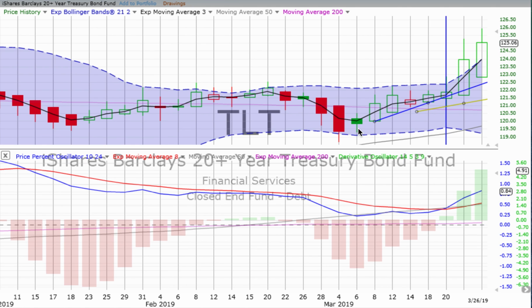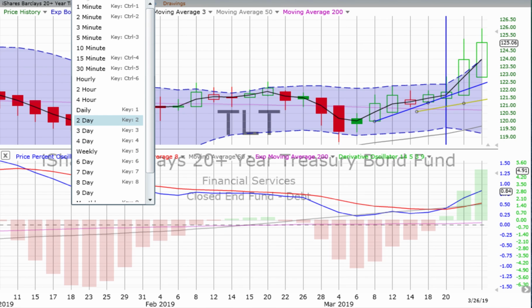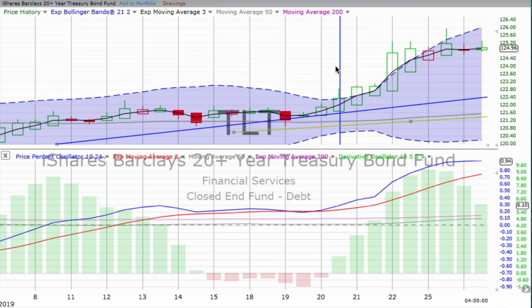We go to the 2-day chart, and of course we see 4 days worth of strong 2-day candles, 2 of them. Derivative oscillator gaining upward momentum, price percent oscillator heading up and just spiking into outer space, into sort of the no oxygen zone above the Bollinger Bands. Things don't tend to stay above the Bollinger Bands very long. They're, of course, volatility bands. They tend to come back in them.